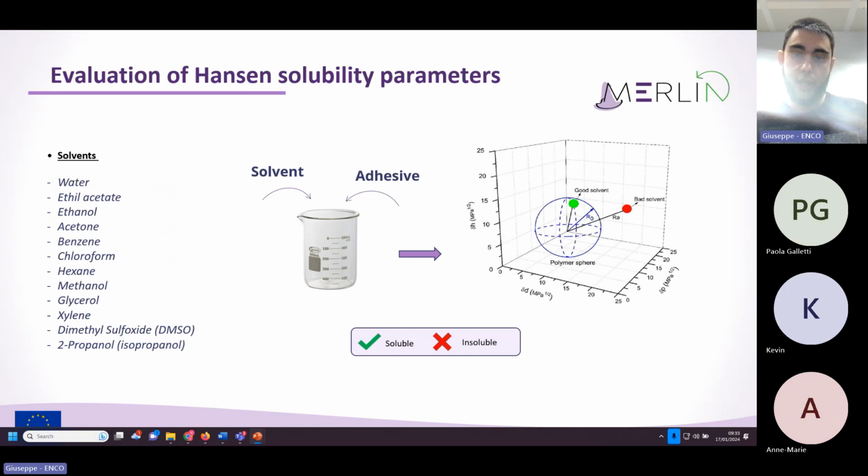We are focused right now, at the beginning of this presentation, on the Hansen solubility parameters analysis. This is a scheme of the process. We select different solvents in order to evaluate, for example, if the adhesive is soluble or insoluble in the different solvents. With this information, just with yes or no soluble in these different solvents, we can perform an analysis with software in order to check if the different solvents, not only the solvents that we analyze in the lab, but others that we have typified in the software, are good solvents or bad solvents before performing the trial in the lab. You can see in the image that if the sphere of the solvent is inside the polymer sphere, it's a good solvent, and if it is outside of the sphere, it's a bad solvent.